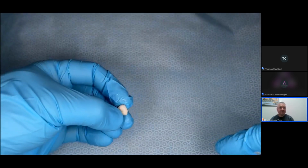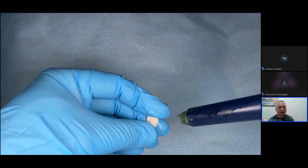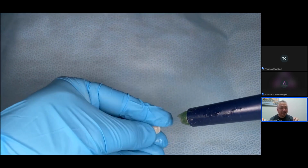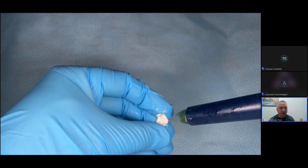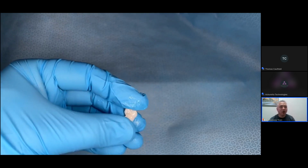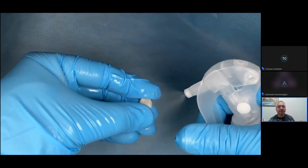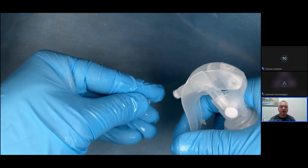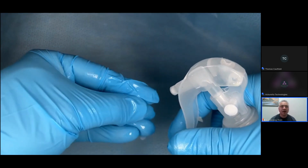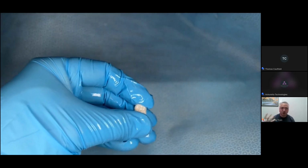So now you have this restoration that's in the form that you want, but you can see it's got that glazed color to it. And that glazed color is basically uncured resin. This is where you want to clean that off. To clean it off, it really just takes a couple sprays of alcohol, a little bit of compressed air, and basically rinse and repeat. Do that until you get this nice dry appearance.